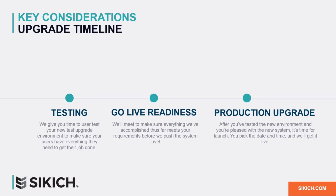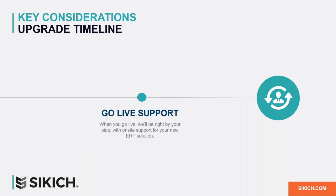Also mentioned already, this will take about 1.5 to 2 days, so we recommend conducting it over a weekend when users aren't in the system to avoid that system downtime. And lastly, go-live support. Once you're live in GP 2018, our GP upgrade consultant will be on call for your users the day of go-live in case any issues arise, or if they just have questions like, where do I find this window, or how do I run this report?